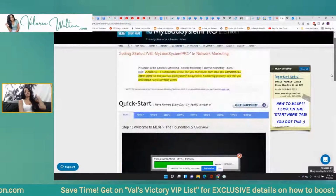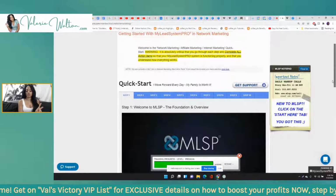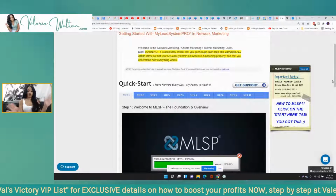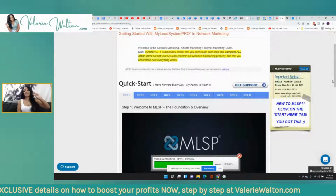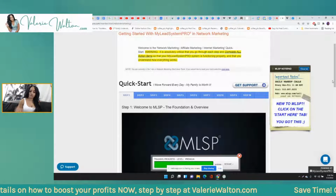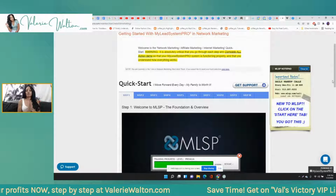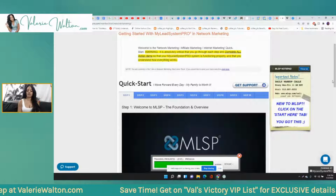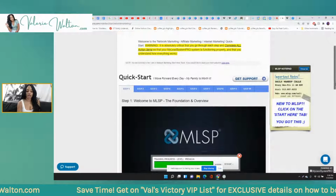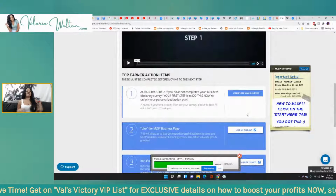Which brings me to tip number two. Tip number two, if you really want to leverage MLSP system, right? Because for me, system stands for save yourself stress, time, energy, and money. SYSTEM, system. Okay. So if I want to save myself stress, time, energy, and money, then I'm going to go through these steps. And the next tip that I have for you is to get access to your free coaching session.